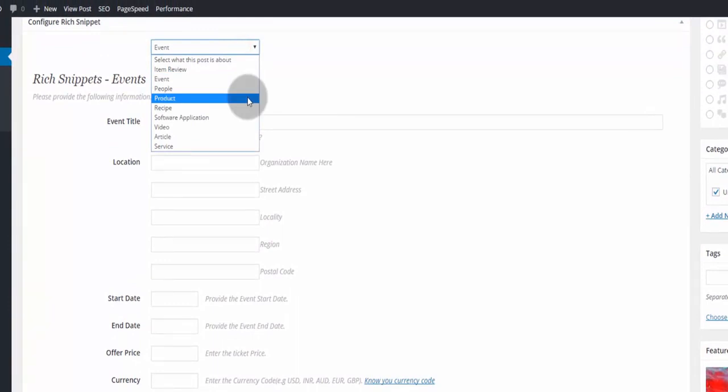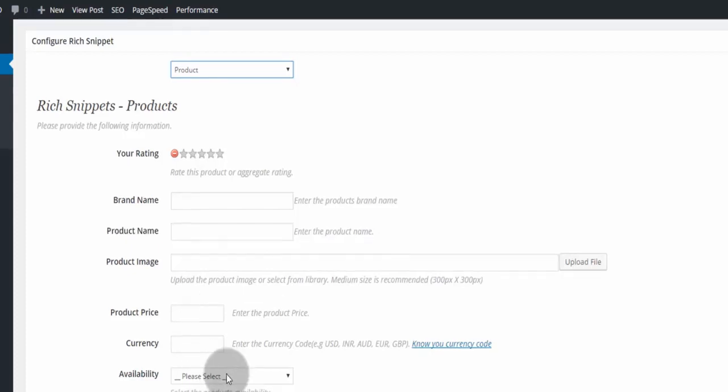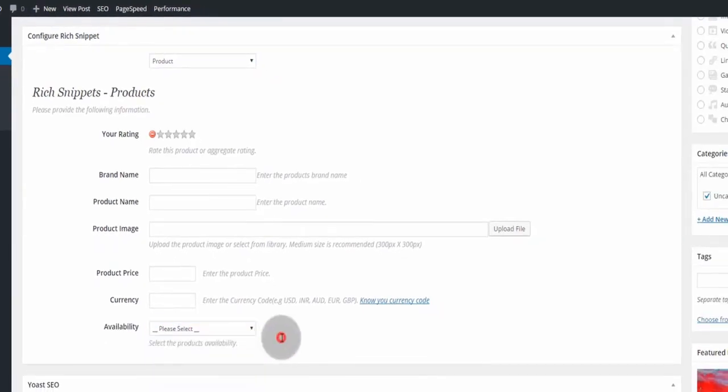I am going to demonstrate the product next. Let's assume that this post is mentioning a product, for example, Apple iPhone 6s. Then enter the brand as Apple. Enter the product name as iPhone 6s. Then upload the image, or if you have already uploaded one, then paste the URL of that image here. Then enter the price, currency, and then availability.